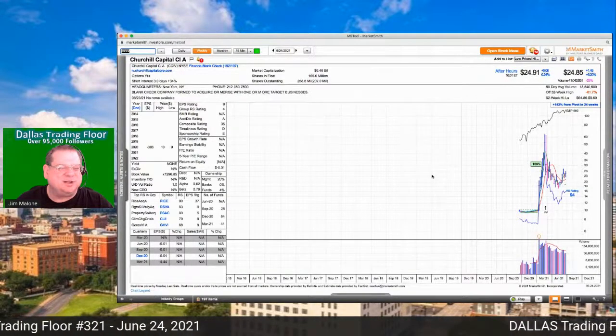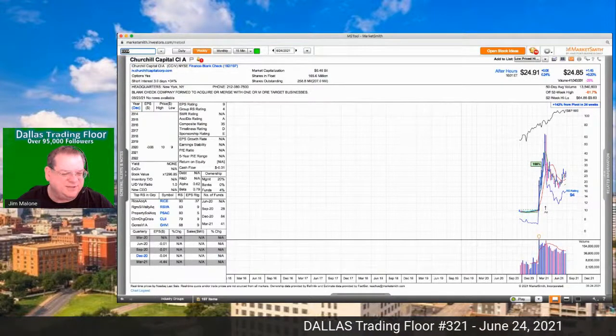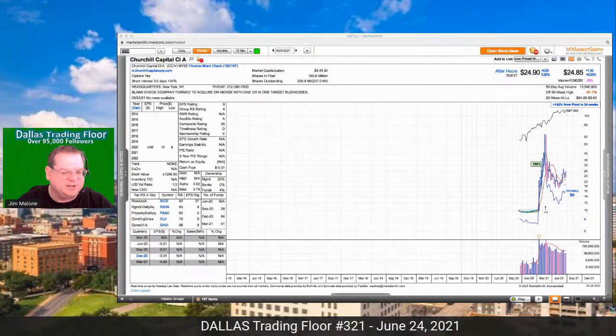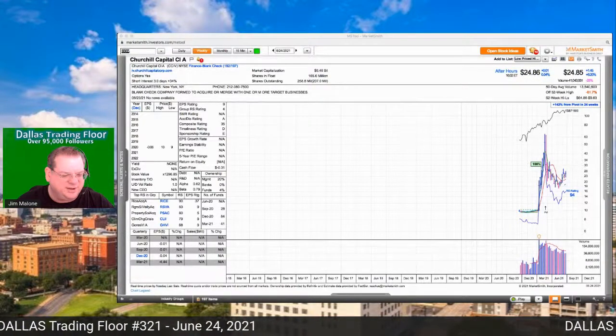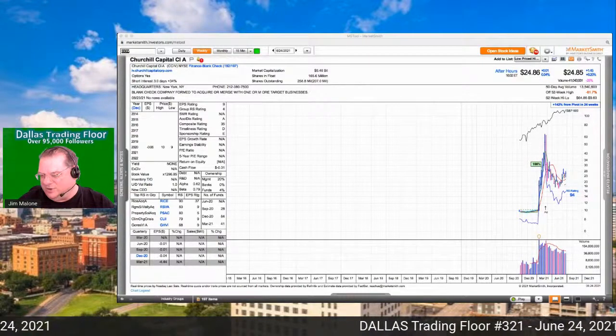There is a lot of short interest on this one. I want to look at it to see if we might have a short squeeze situation. I don't know if we could. Okay, so let's see if that would make sense.